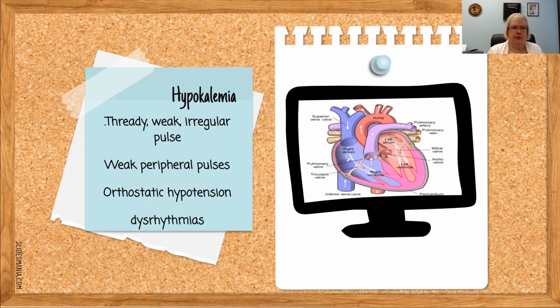So with hypokalemia, they're going to have a thready, weak, irregular pulse. They're going to have weak peripheral pulses. They're going to have orthostatic hypotension when they try to change position, and they're going to have dysrhythmias.